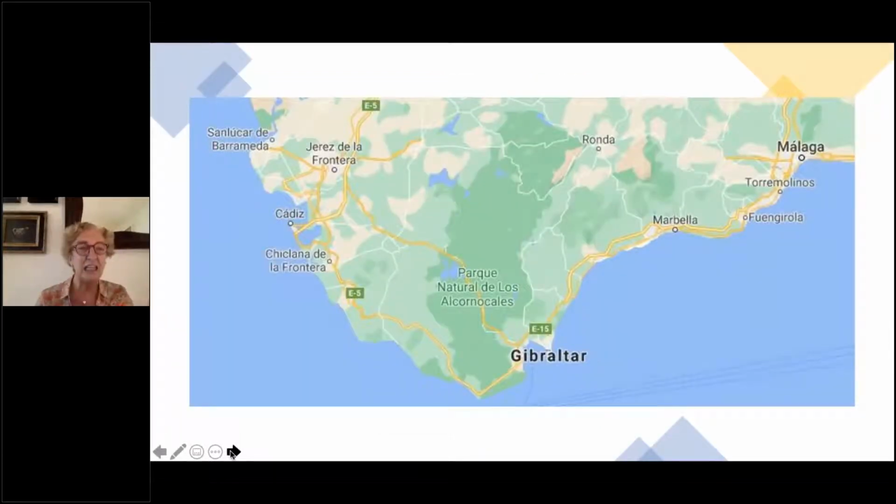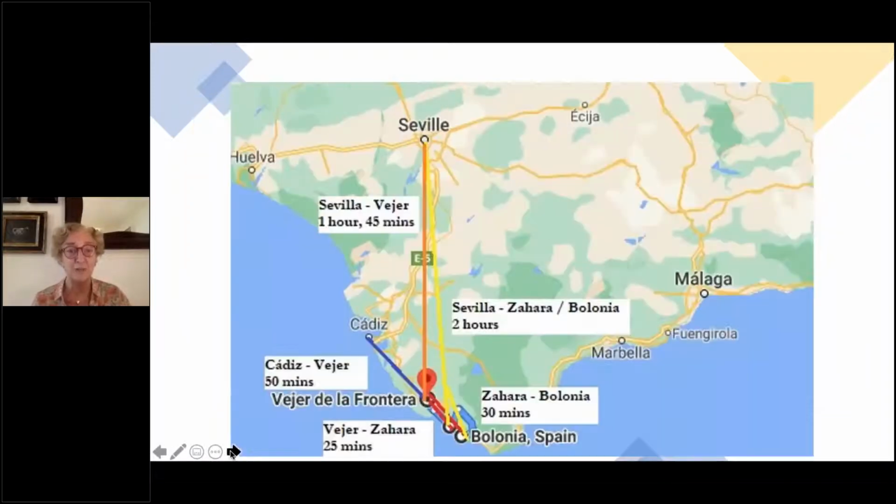Again, last Thursday, we were speaking about Sanlúcar and Cadiz and Jerez, all that area. We're going all the way down to Tarifa, which is the southernmost part. Then you have Gibraltar, and then we'll go a little farther up into Sotogrande. So this fabulous area, very easy to drive. From Cadiz to Bolonia is less than 1 hour drive. So very, very close by. And from Zahara, Bolonia to the very south to Seville is a couple of hours. So that's it.